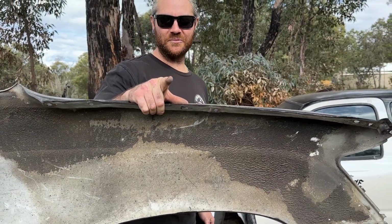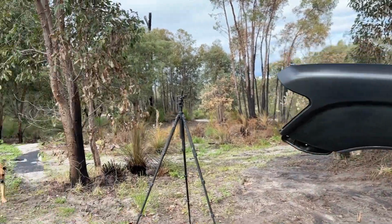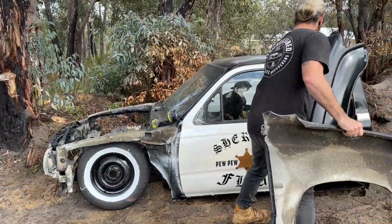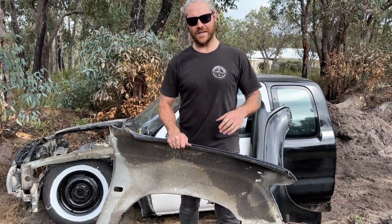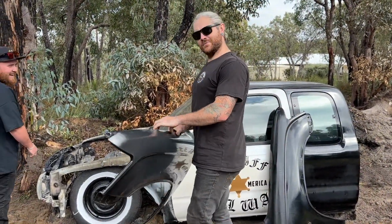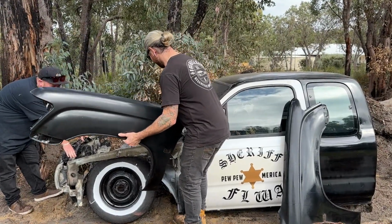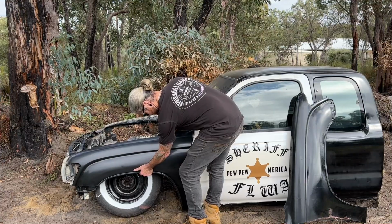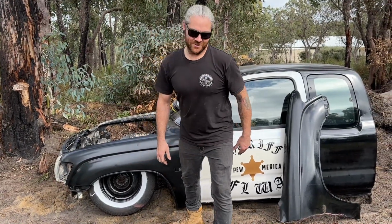So the one person that made this possible, to have the Sheriff back in my possession, is this gentleman here, Reese. After a long, hard negotiation, we came to a deal. And man, I always wanted to see the Sheriff like this.